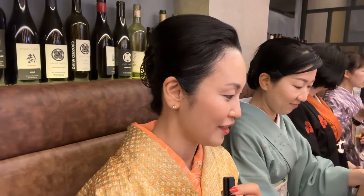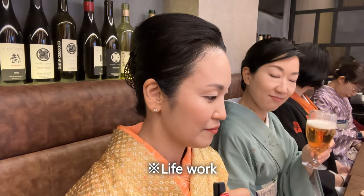So, this is my kimono club. Every month I organize a lunch party or going to see the flowers or a theater event. If you go out with a friend who dresses normally, and only you dress up in kimono, it's kind of embarrassing. But if all of us are in kimono, there's no problem. So we love kimono. We would like to make opportunities to wear kimono and enjoy. So this is my life work, I wanted to say.